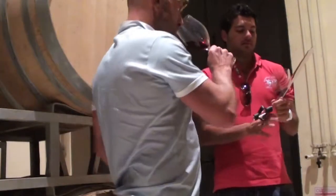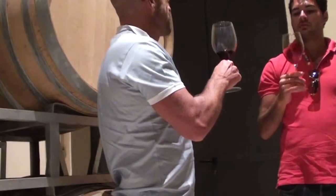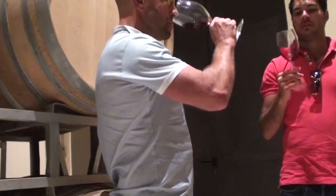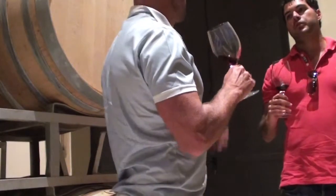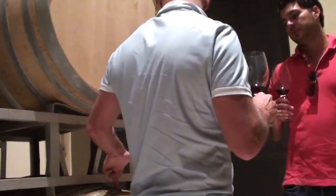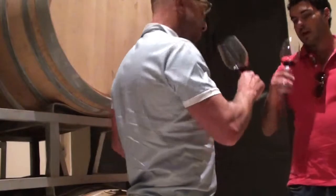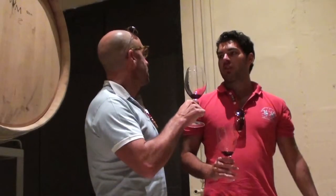2010. This was a great vintage, right? Super vintage. 5-star vintage with a great potential. The first 6 months in the big cask, and after we stayed 2.5 years in the small barrels. In the small barrels. Yeah. It's very elegant already.